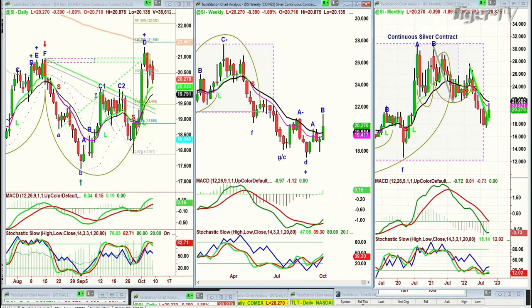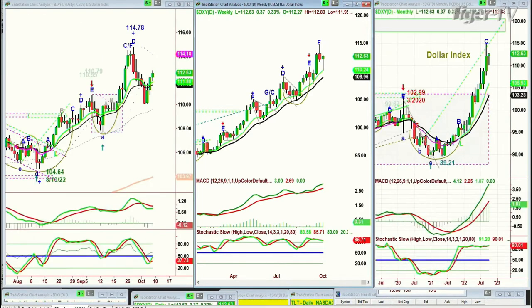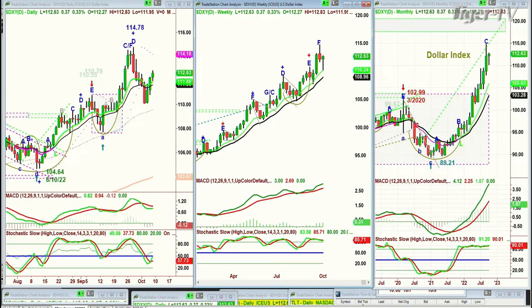Silver is pulling back sharply, down 39 cents at 20.27. Spectacular move, that peak D underneath the 200 period moving average. The further away we go from the 21.46 200 period exponential moving average, the longer everything else takes. So that's the silver. Looking at the dollar, the dollar's had a really strong move to the upside from the 110 level.